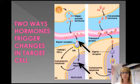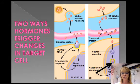The second way that hormones trigger changes in the target cells: steroid hormones, thyroid hormones, and some local regulators enter target cells and bind to intracellular receptors. If you look at the second part of this diagram, B, it penetrates the target cell's plasma membrane and binds to a receptor inside the cell. The receptor acts as a transcription factor, causing a change in gene expression. Steroid hormones include estrogen and progesterone.